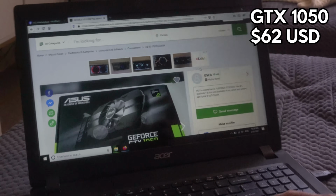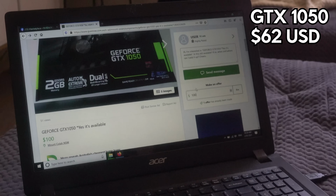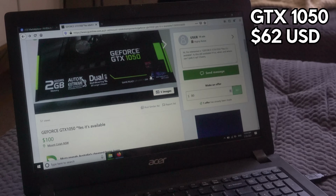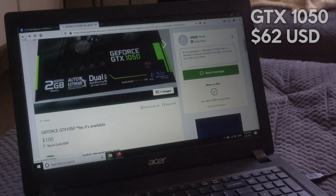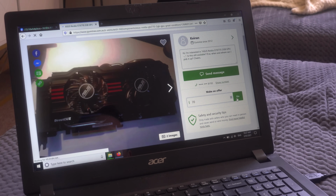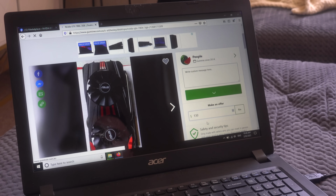First of all, there was a GTX 1050. They said 100, I offered $80, and I'll put the US pricing up on the screen for you guys too to give an idea of worldwide pricing. Waiting for them to get back to me. We've got a GTX 780 Ti. They wanted 150, I offered 130. And then there's a GTX 770, I offered 70, they were asking 100. Then there's a 780 Ti, I again offered 130 for this GPU.